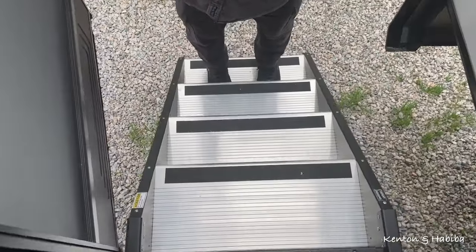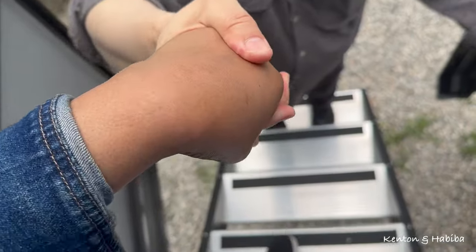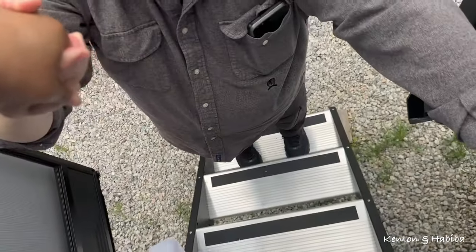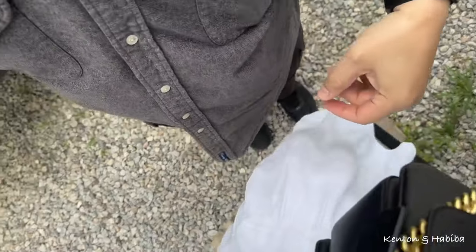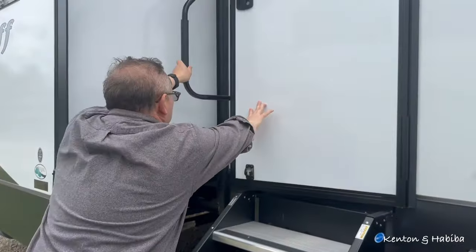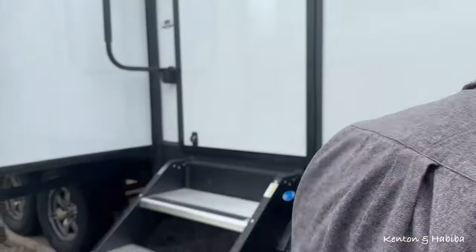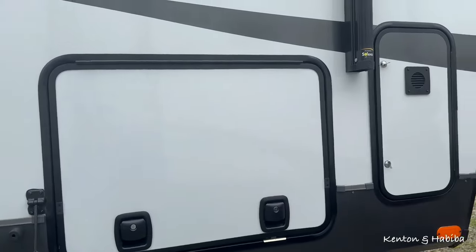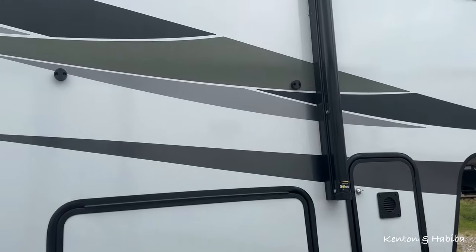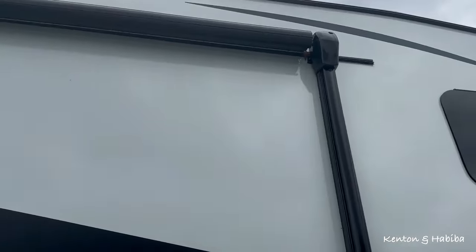All right. Let's go. Bye-bye, big boy. Lots of storage. And of course, the giant awning, you can tell. Yeah, it is a big one.